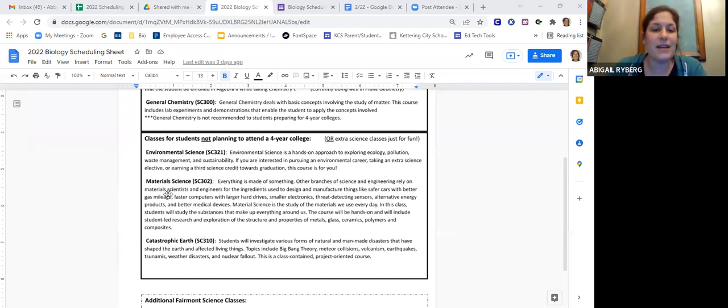Material science is a very hands-on class, like labs constantly. So a lot of kids love it because of that, but a lot of kids steer away from it because of that. And again, both of those classes can be taken per semester or a whole year.